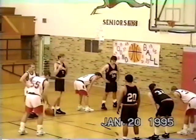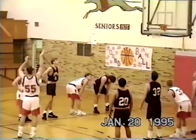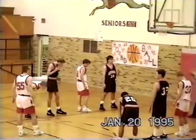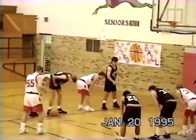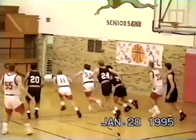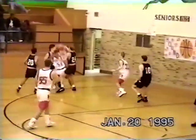5, 6, 7. He'll have 7 after these two. First one is up, and it is rolling around. No good. He's only hit 2 now, 2 of 6. 30-point lead for the Greyhounds. 62-32. This free throw is up and no good. Rebounded by Grimsley. Hounds keep control.